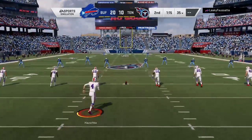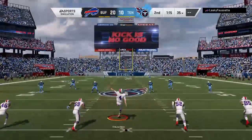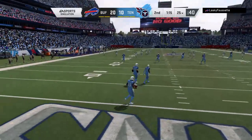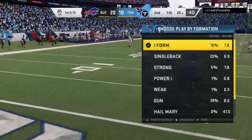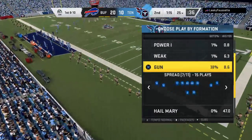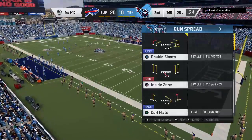So they throw the pick 6. They'll get another shot at it now as this one's in the air. And no return on this one as the fair catch is signaled for and taken. Bring it up. The Titans take over 1st and 10 at their own 25-yard line.